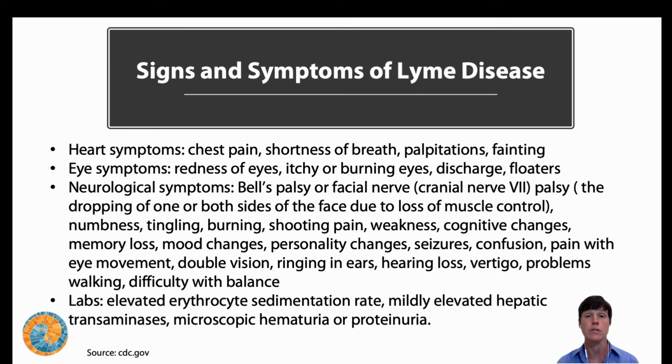And neurological symptoms can happen within that first month. That would mainly be manifesting as Bell's palsy, which is a facial nerve palsy. And that's the drooping of one side, usually, could be both sides of the face, due to loss of muscle control. So that happens early on, if that's going to happen. And my patients often, the first time they notice that is they'll be drinking something and it'll be dribbling down the side of their mouth. Or they'll take a look in the mirror and there'll be that drooping of the side of their face.